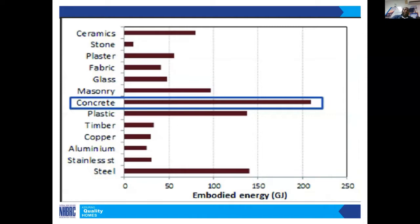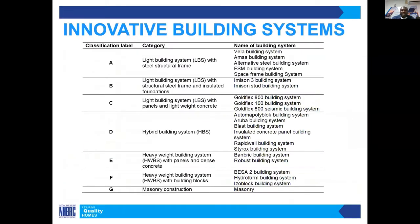And this is the embodied energy of materials. So as they choose their components, your concrete has high embodied energy. Your steel, your wood has less. So whatever design and whatever material they use to build this sustainable, innovative building, they have to look into the materials they put in. At the end of the day, we'll have to calculate the total embodied energy of that project, and the lesser, the better, instead of having a high embodied energy.